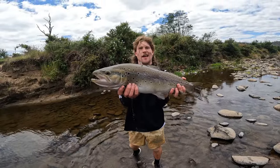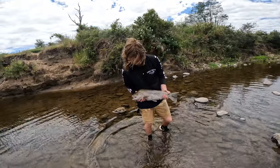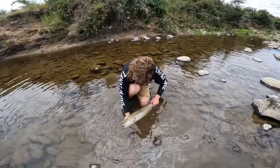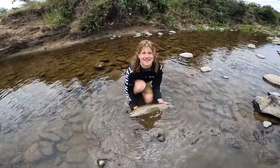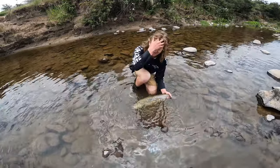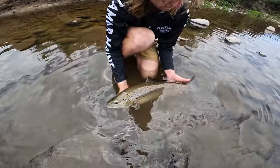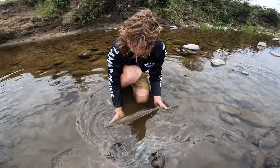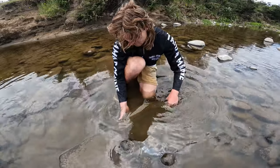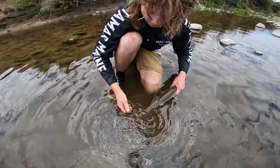Guys, easily the biggest fish in my life. Like trout, he is just pure. Look, I'm hard to call it, but obviously he's going to take a while to get back to good. That's nothing to do with us. That's just purely the fact that he fought for multiple minutes. Look at the girth. I can't grab that fish. Like, I just can't.